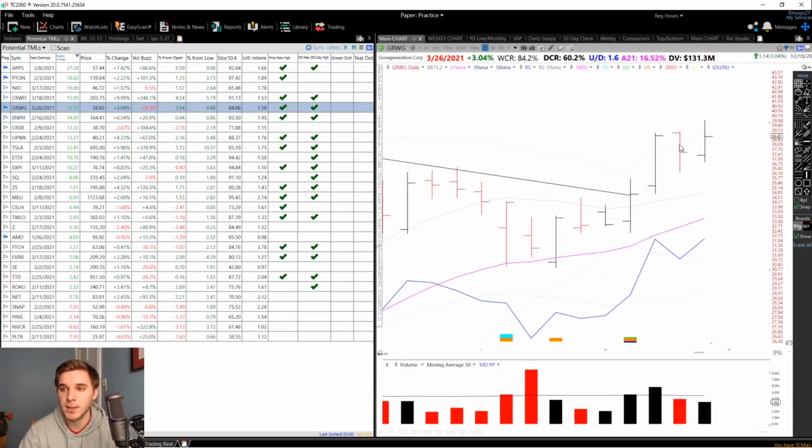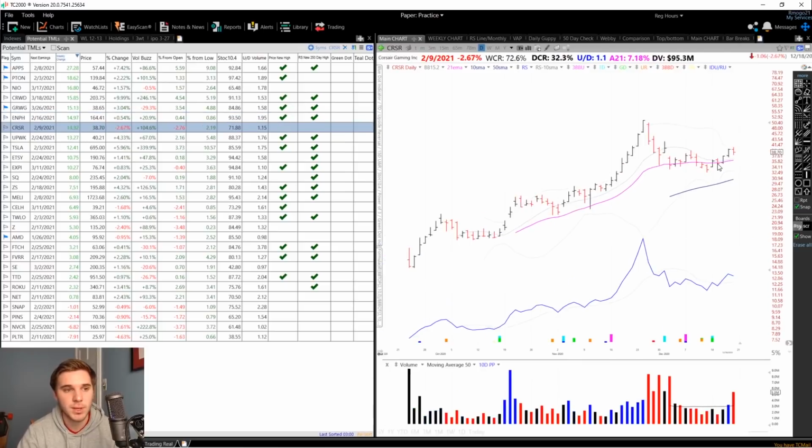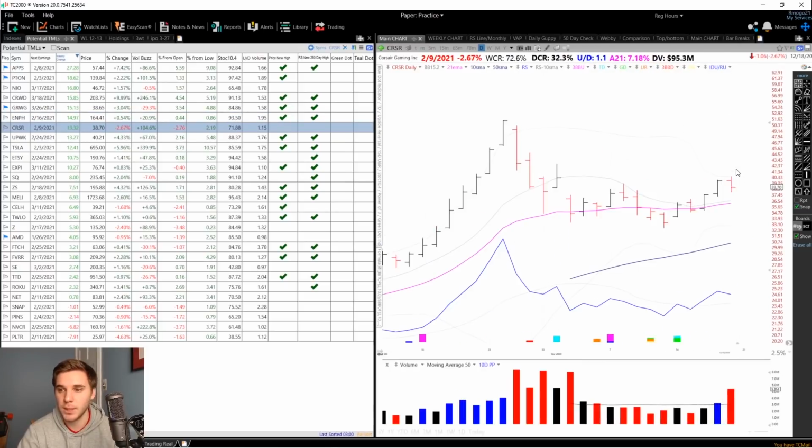You had a nice consolidation day on this Thursday, finishing well off the lows, and a continued move up on this Friday. Moving on, we've got EMPH, which continues to trend higher. Solar has been very, very strong this year, and you can see it's riding that upper Bollinger Band above all those key moving averages.